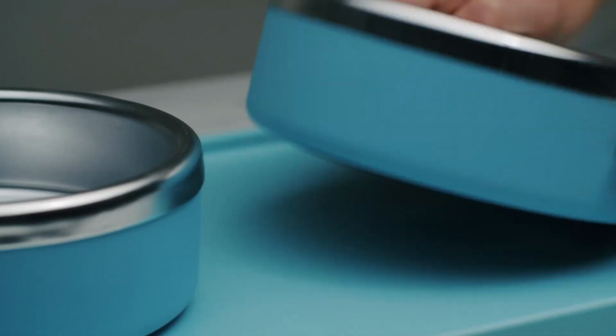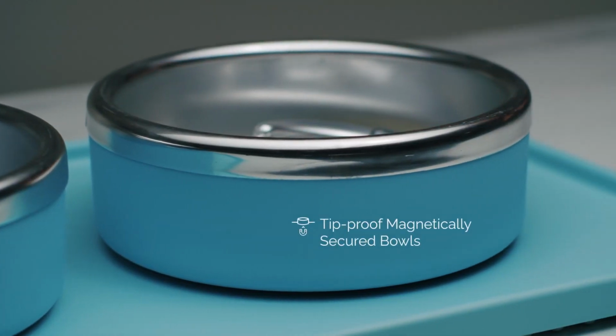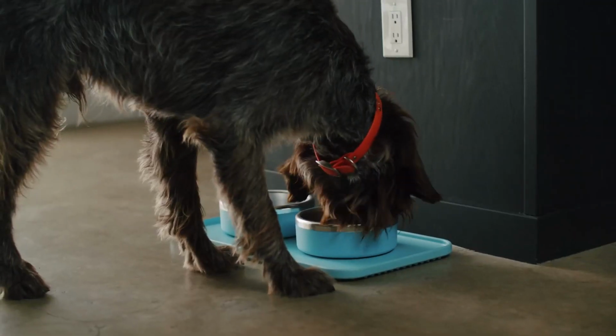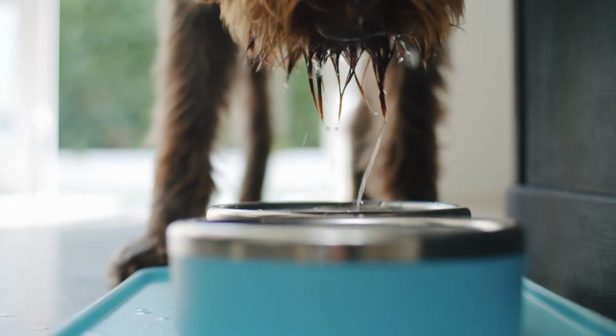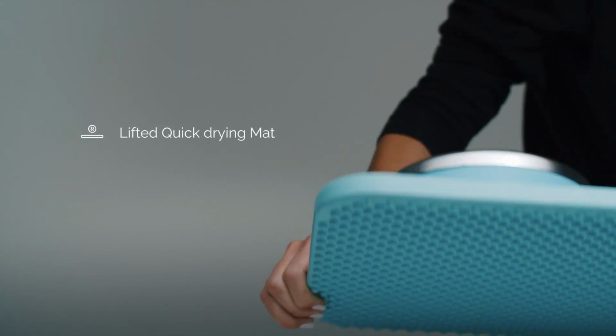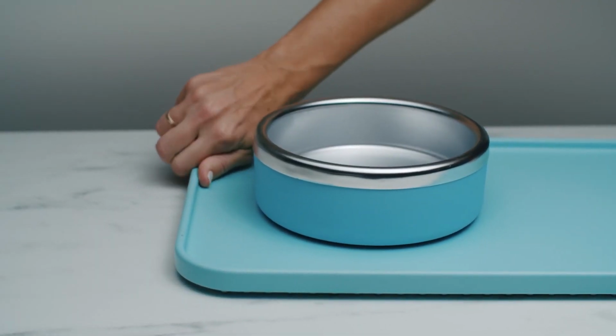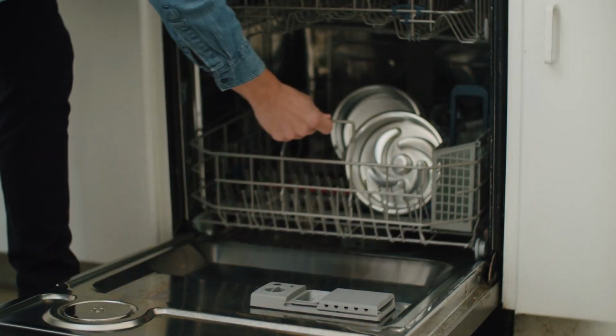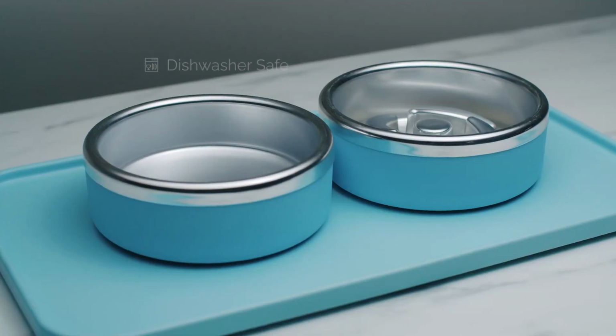Each bowl is magnetically attached to the no-mess mat or floor, so even for the most enthusiastic of eaters, they're not going anywhere. Even if a little spill does make it through, the quick-drying lifted mat allows for airflow that helps floors dry quickly. And for a deeper clean, just throw the mat and bowls directly into the dishwasher to be sanitized.